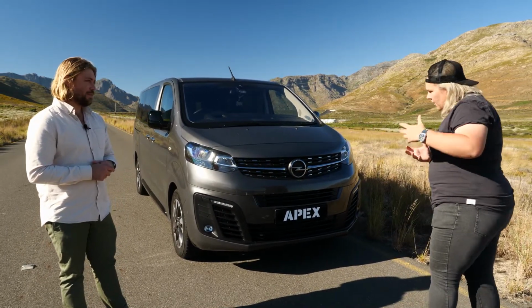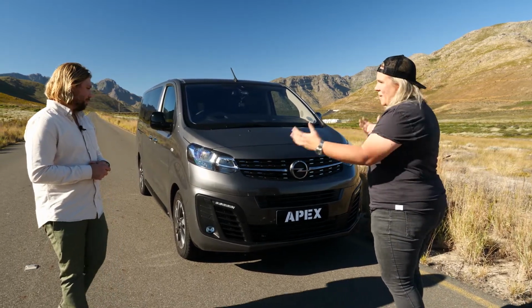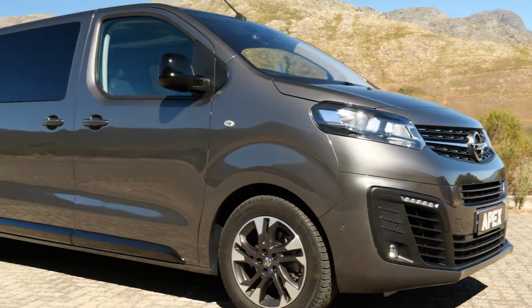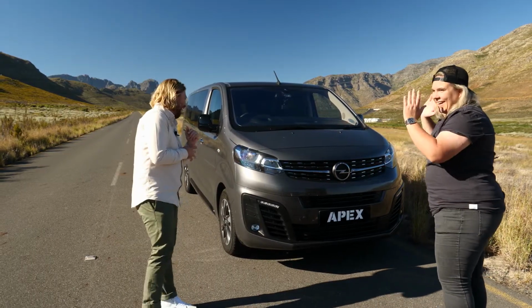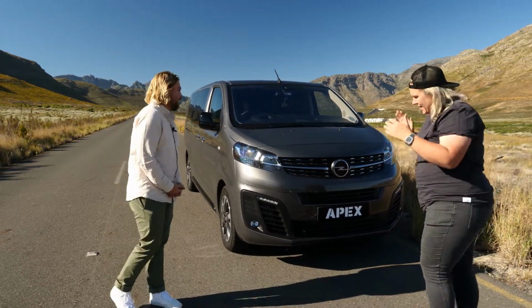It's that typical look for the people who love that combi life. Are we allowed to say combi? Did Volkswagen coin that, or what do you call it? Let's be politically correct, and I will call this the Zafira Life. AKA a really badass van.